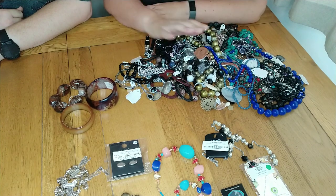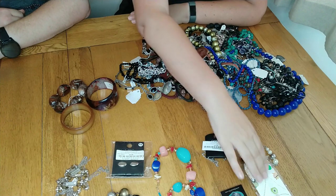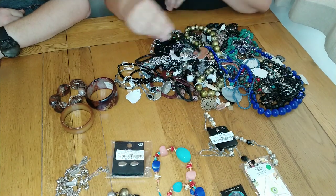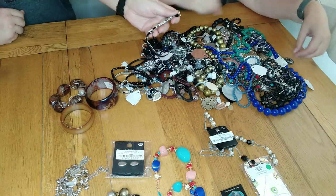So what we've actually got for £10 this bag cost, hun, we've got 1, 2, 3, 4, 5, 6, 7 new items. And the rest of it looks like it's all pre-owned. Yeah. Oh, beads just gone off the table.